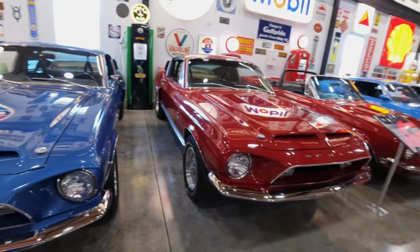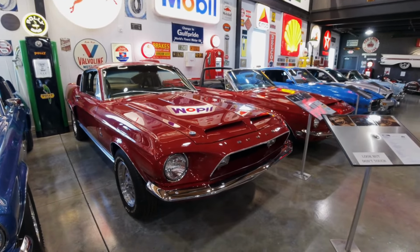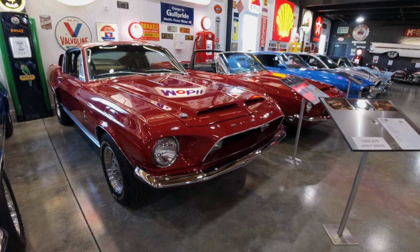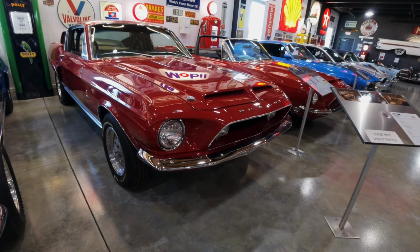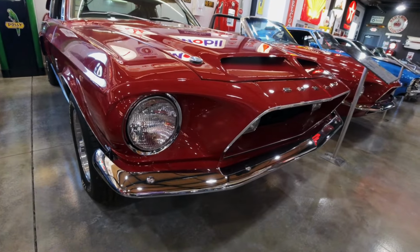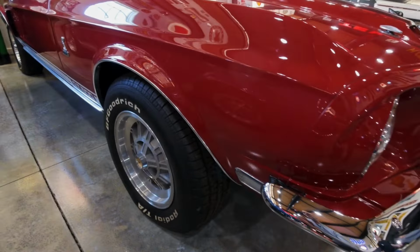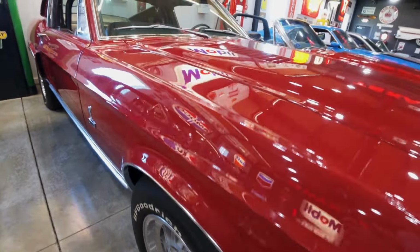All right, so right next door we have another GT500, but it's not a KR. So virtually it's the same car. Different color, no KR on it. There's no need to tear this one apart because it's all going to be the same, but we'll show some other features there. We'll show the interior.